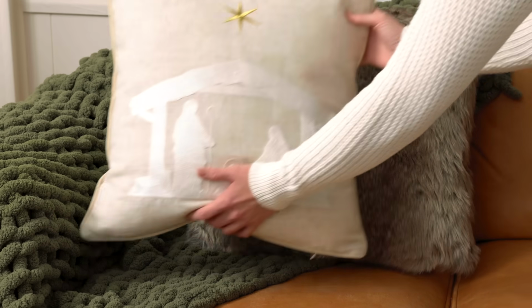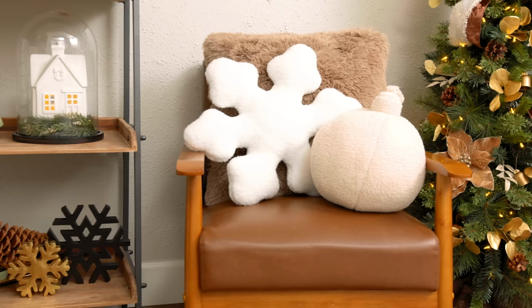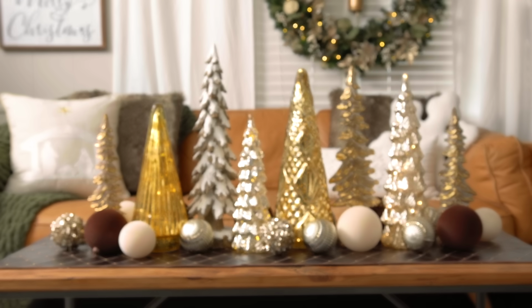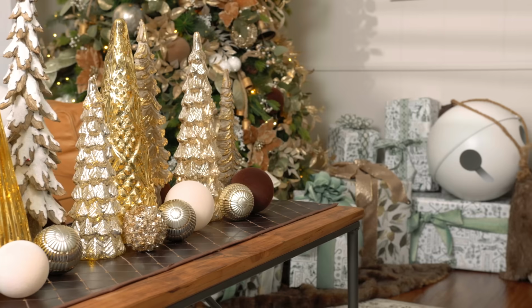When comfortable seating is key, snuggle up with seasonal pillows in a variety of shapes and sizes. And ornaments aren't only for the tree. They're an easy way to bring in holiday touches throughout your space. Just pick up a few boxes and you're ready to decorate.